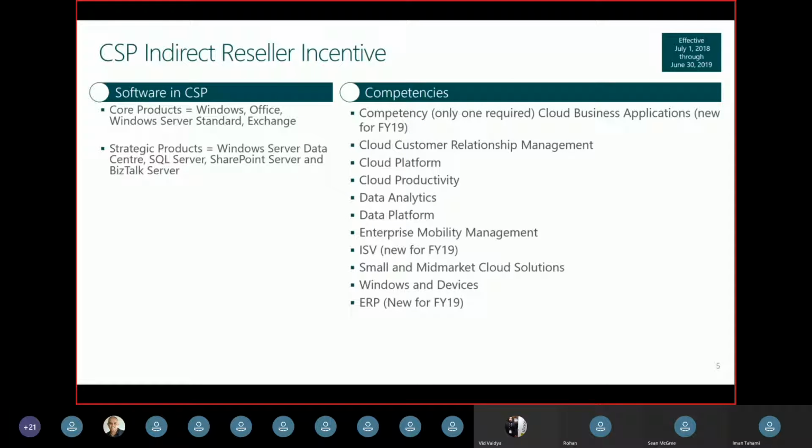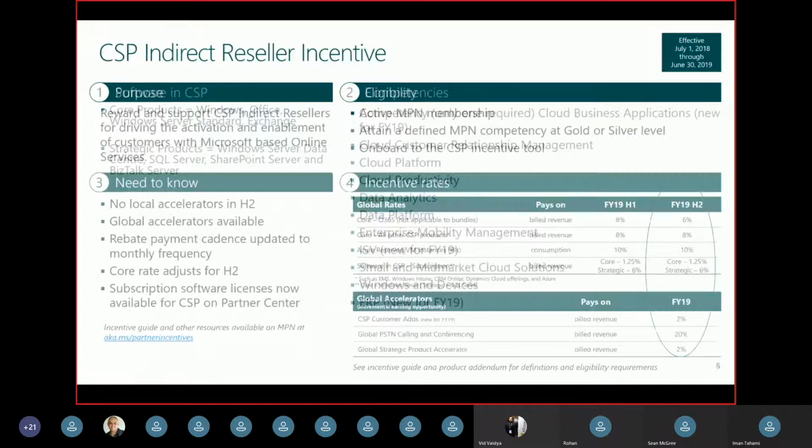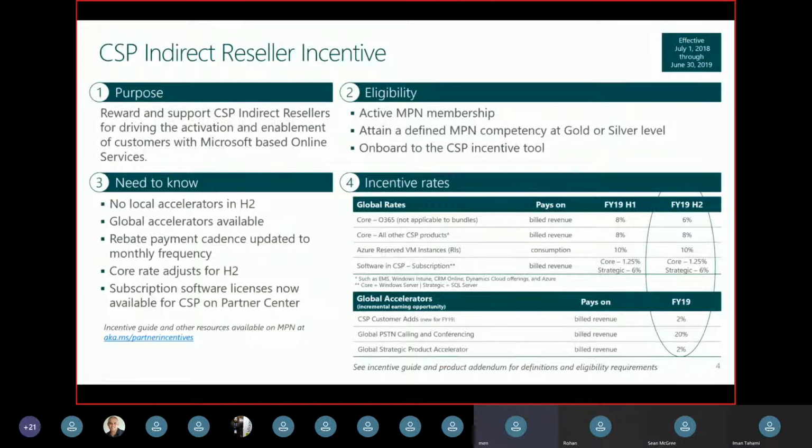If we can go back, then I can just go through the incentives now to the first slide. Right. So like I mentioned, you need to be onboarded. Once you have at least a minimum of $200 transaction in the partner center, then you will receive an invitation. That means obviously you have to have the competency as well. Once you receive the invitation, you must add your bank and tax details. Once that happens, you'll start earning incentives. Please note that we don't back pay. So once you receive the incentives, there is no back pay. We start paying you as soon as you add your bank and tax details. Very important note there.